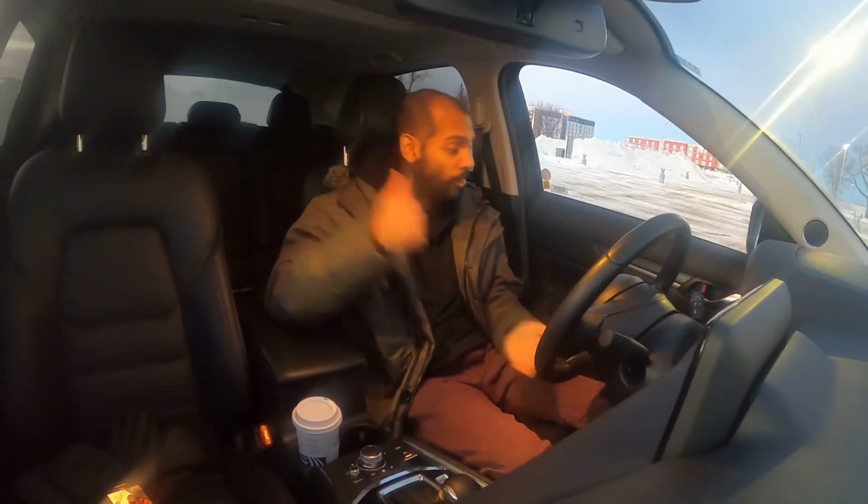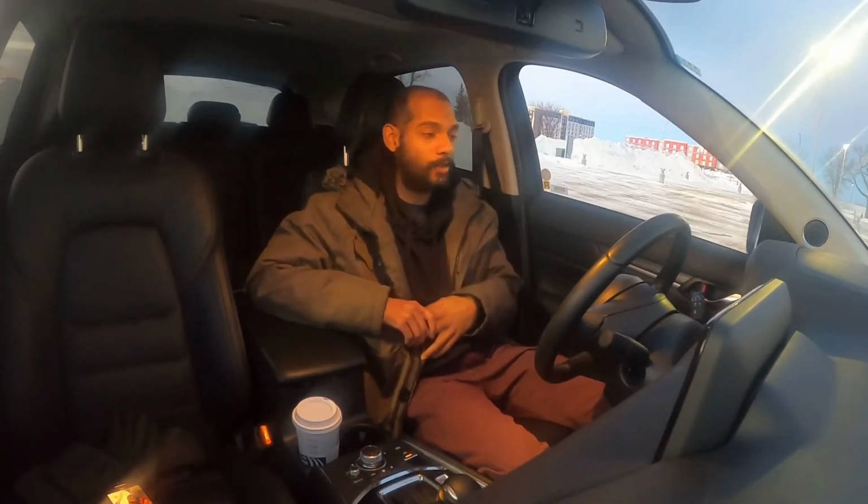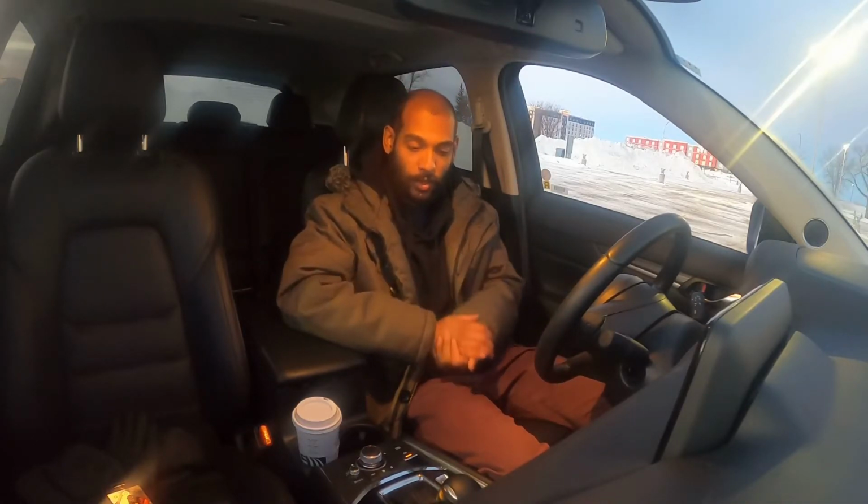Not too big on SUVs, but everybody and their grandmother has an SUV these days, and this one, I can see myself, I would be able to drive this every day. It drives like a car. It doesn't feel like it's tipping over when you make a right turn too fast, so that is awesome. And it has really good driving dynamics. It'll pick up and go.